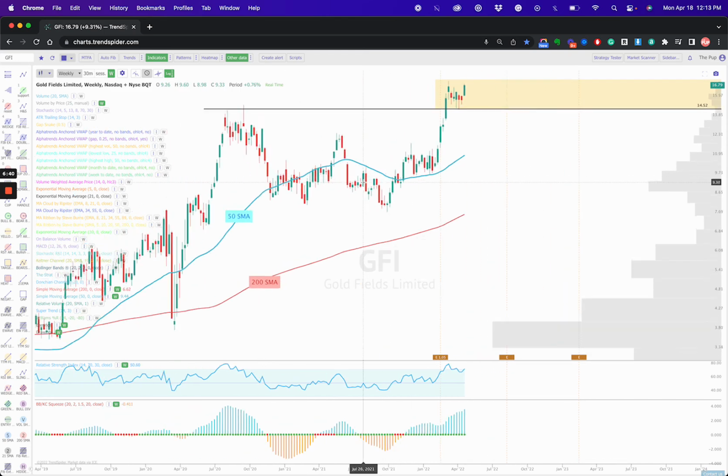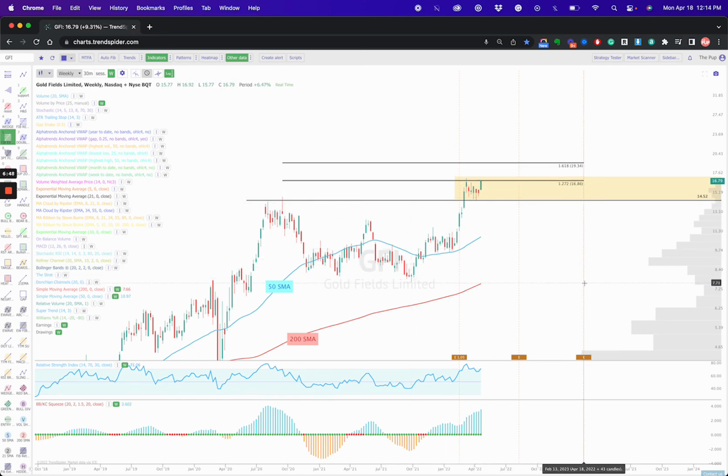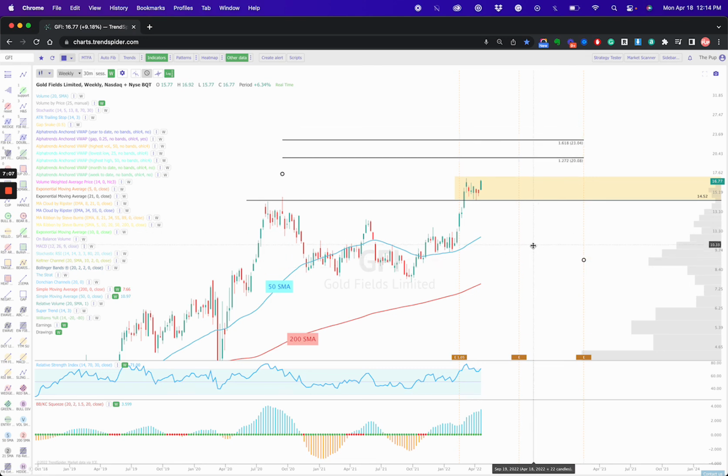And if I were to go back and look more longer term, then I would take the extension off the prior high here to the prior low there. And you could see we're already hesitating at the 1272 extension. We're already there. So this is where I would be very cautious. But if we break 1686, which we're very close to right now, then the 1618 extension to the upside, 1934, is the next likely target.